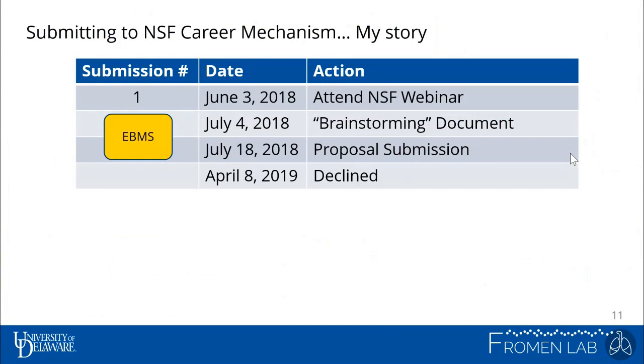And so in NSF, you get 4 individuals who review your proposal, and they give you a score. It's either excellent, very good, good, fair, or poor. So 5 categories of descriptors. And then the panel discusses that together, and you get either a non-competitive, competitive, or highly competitive delineation.